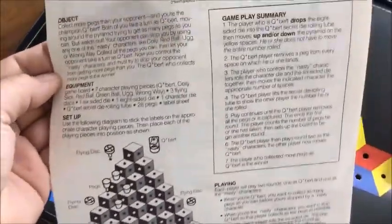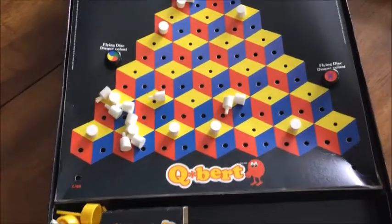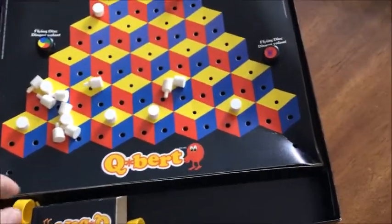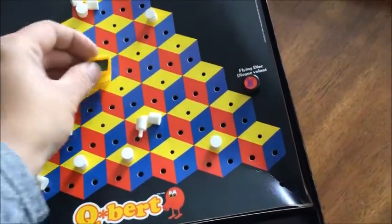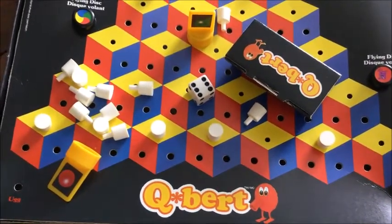So the object of the game is exactly like the arcade game. Here's the instructions. You guys read it. Stickers are still intact. Here are the pyramid and the pieces. Roll the dice. Snake eyes.